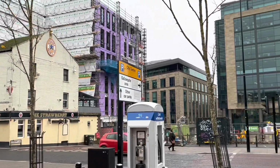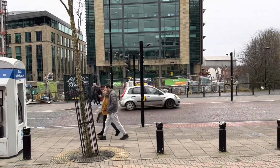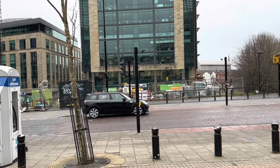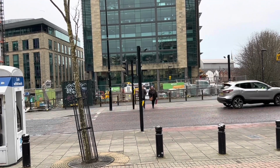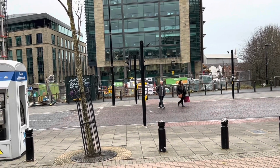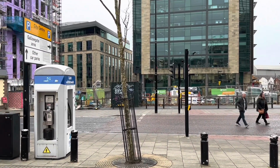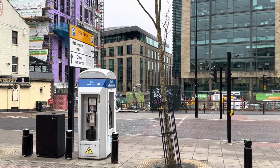So this area is called Gallowgate. There's actually a street called Gallowgate just down the lane there, and it's all because of the gallows that were located here. Gate was an old term meaning route or road, so it was the route or the road to the gallows.